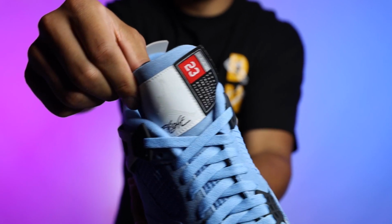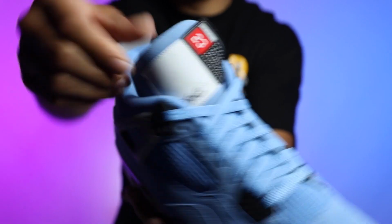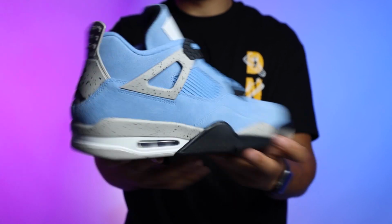I think this is very simple, very clean, still pops, and I definitely like the colorway and the color pattern that they chose on this sneaker.